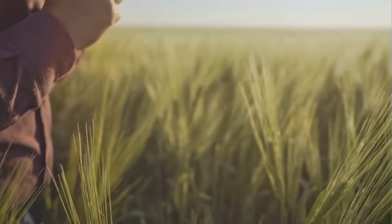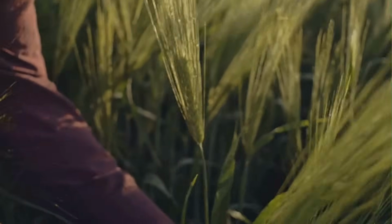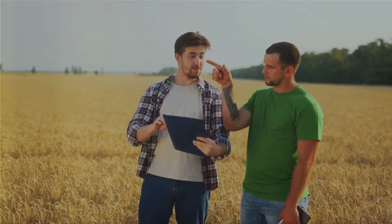On the other hand, the potential rewards of yield farming can be substantial. With the right strategy and risk management, yield farming can provide steady returns and even windfall profits. Armed with this knowledge, you're now ready to explore the world of yield farming.